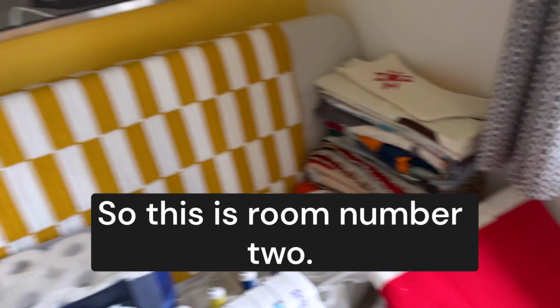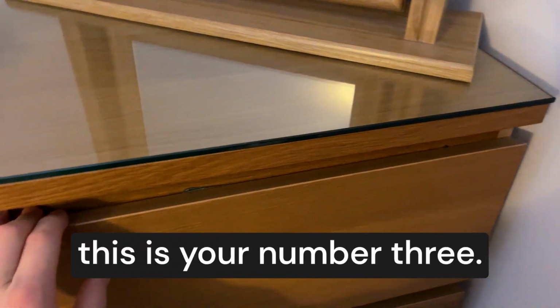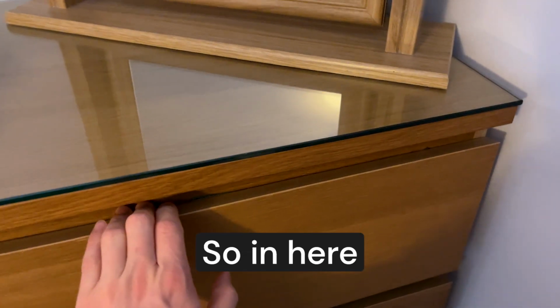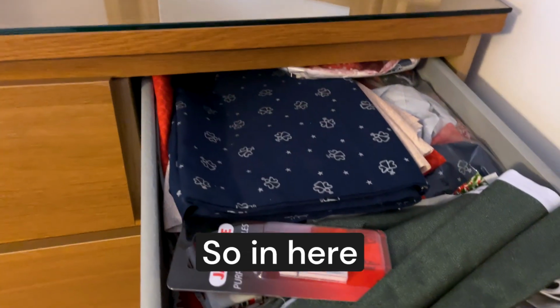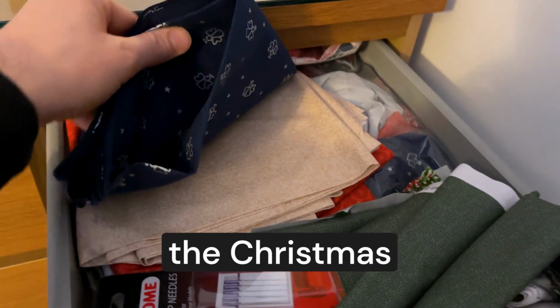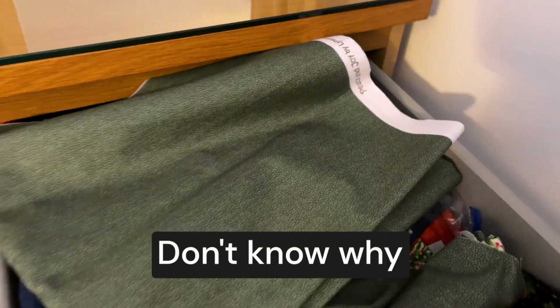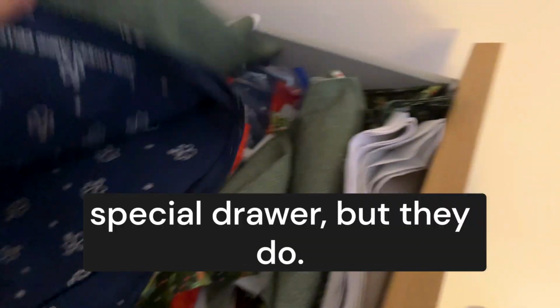So yeah, this is room number 2. Okay, now this is room number 3. Now this is our guest room. This is a chest of drawers. So in here, this is the Christmas fabric repository. This is where I keep all of my Christmas fabrics. Don't know why they get their own special drawer, but they do.